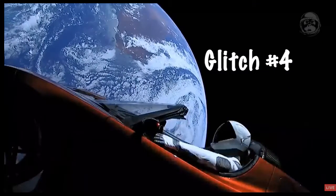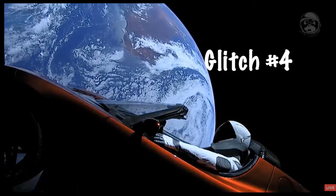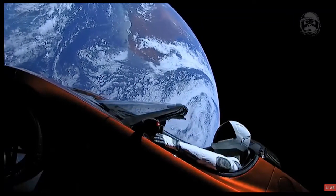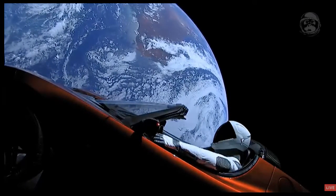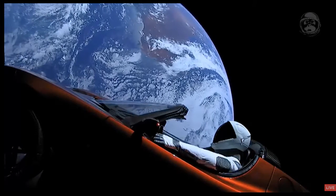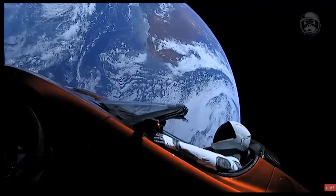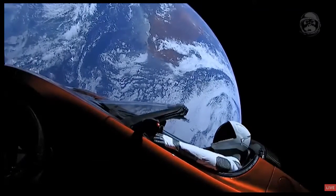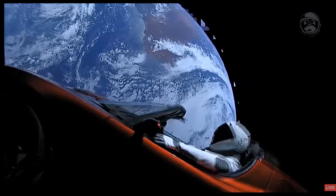Glitch number 4. Our spaceman still cruising, life still good, still taking a little ride through the space hood. And then, all of a sudden, there goes an even bigger glitch. Look at this. Like Earth goes from round to flat, fattish, kinda. What's going on here, okay? Look at this.